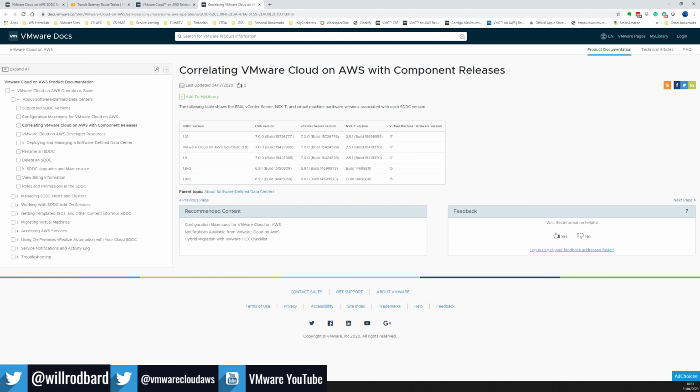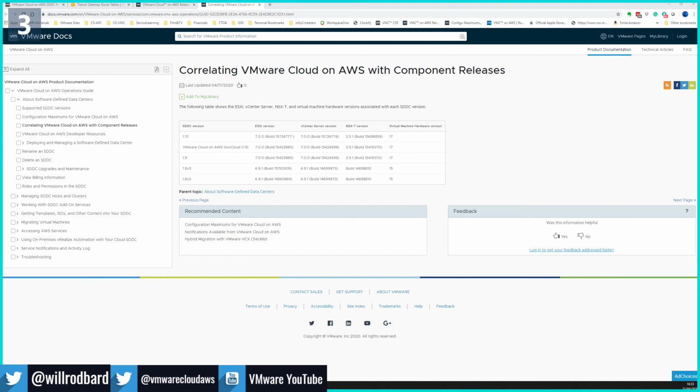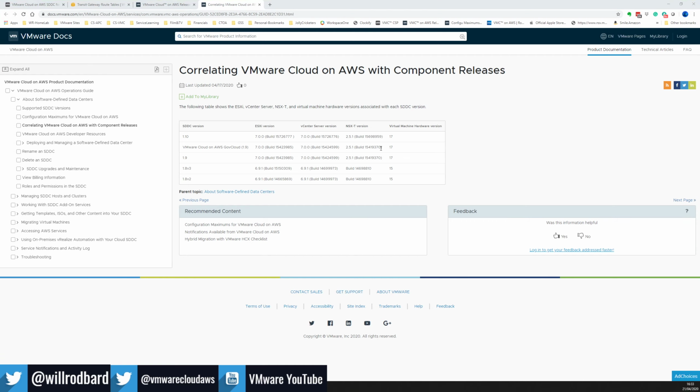People would ask questions about what version am I running? What version of ESX is in there? And the default answer was it doesn't really matter unless you're intending to go there and then come back again. But now this information is available in the VMC on AWS docs, which is quite useful.